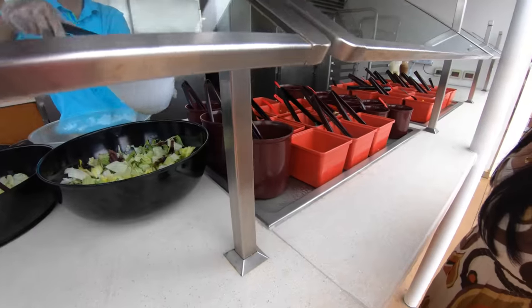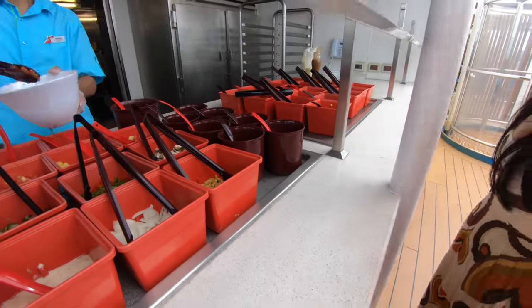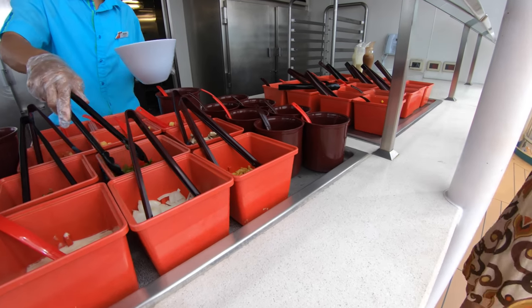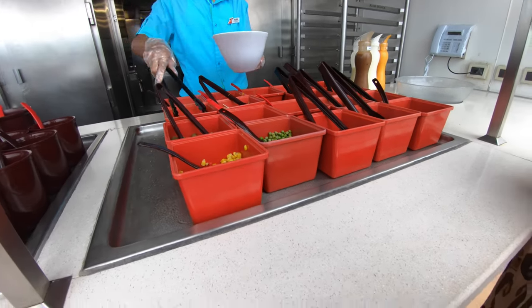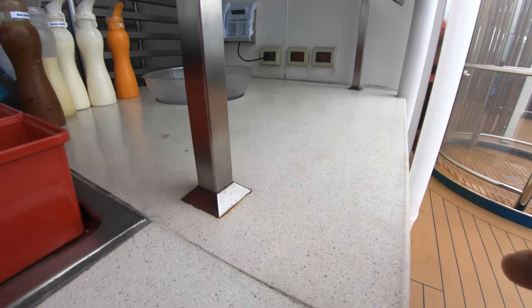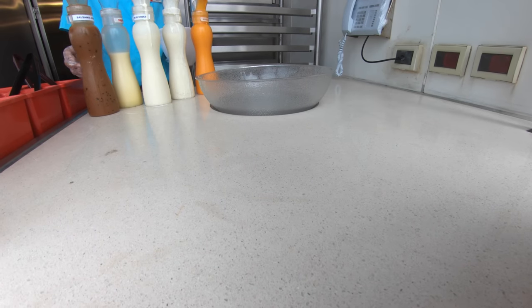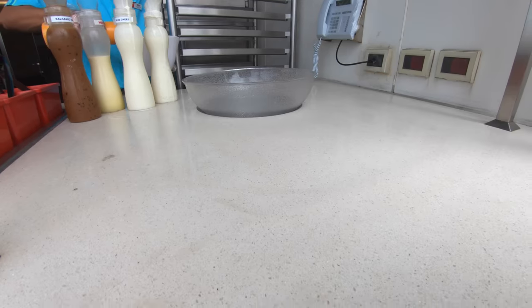Let's take a quick look at Fresh Creations first. Pepper, tomato, cucumber, and mushroom. Shrimp. And then what kind of dressing do you have? Blue cheese, ranch. What's the Moroccan? Moroccan is almost like a French. Perfect, perfect.